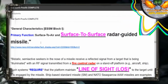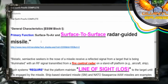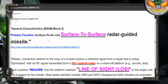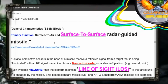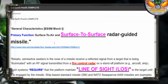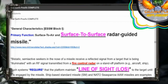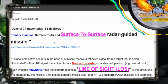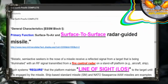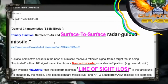General characteristics from Navy.mil. The primary function, surface to air and surface to surface radar guided missile. Let me say that one more time. Primary function, surface to air and surface to surface radar guided missile. Hope this is clear. Please don't come back to me for the 500,000th time and tell me that it's only a surface to air missile.